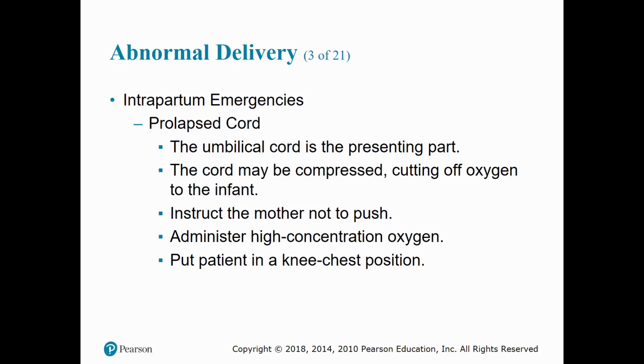So what you're going to do is insert a gloved hand into the vagina. This is one of the rare times that we will do this. Gently push or lift the presenting part of the fetus, head or buttocks, up, back, or away from the pulsating cord. Do not try to push the cord back into the vagina.